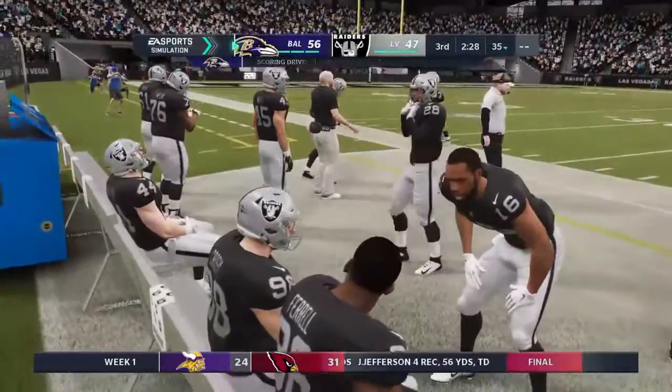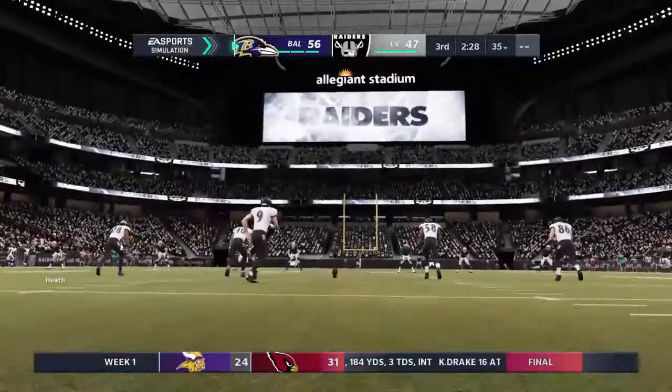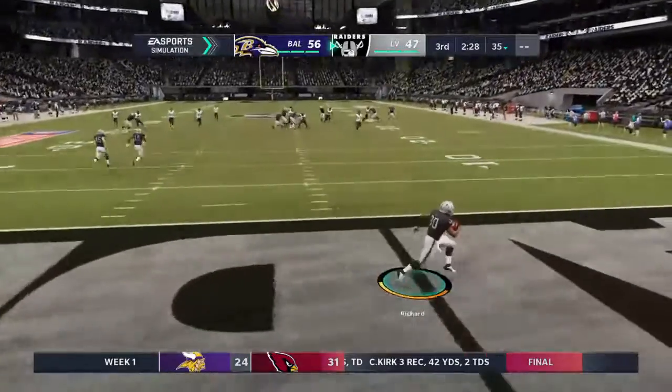The throw, the catch, and how about the run after to get it to the end zone? Tucker able to connect on the extra point, and that makes this a 9-point game. Taken about 7 yards deep.